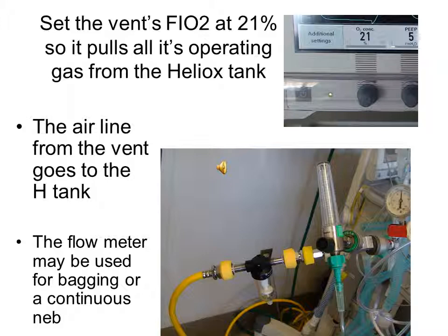Also be aware that when the valves open on the vent, it can create a significant pull from the tank. You can see this when the ball in the flow meter jumps as the vent begins inspiration, and that jump can sometimes result in an auto-triggered breath.